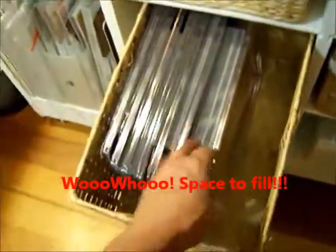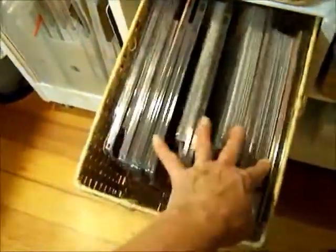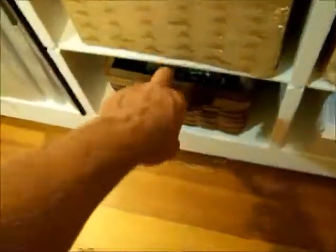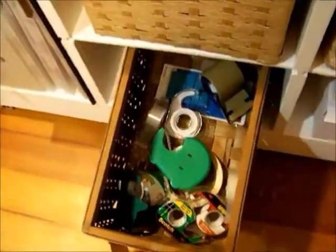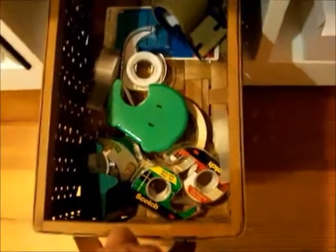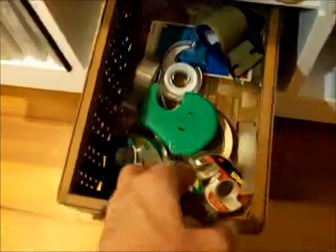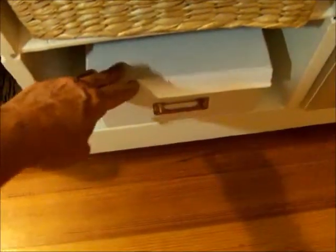And this basket holds all of my Tim Holtz grunge paper, shapes, alphabets, numbers, all those are in here together. This basket down here is full of adhesives that aren't necessarily for scrapbooking. I've got my packing tape, some masking tape, some scotch tape, different things like that. This little box here holds most of my photos that I pull from and use the most.